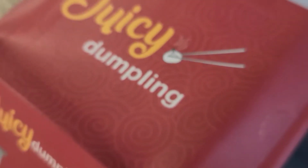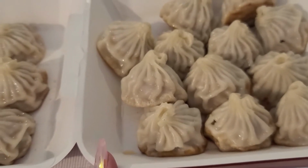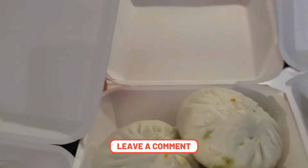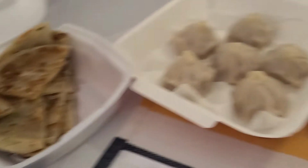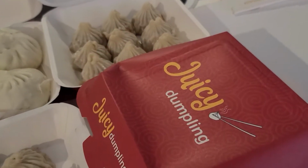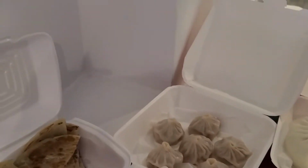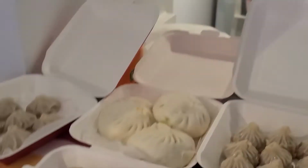Alright, so we got food from Juicy Dumplings today. And we got the pan fried soup, pork soup dumplings, which is S1 or P1, I think. And then this is the regular soup dumplings, which is S1 or P1. This is the shiitake bun. And this is the pancake, the onion pancake. So yes, and they have a really good price point here. I think for 6 pieces, like $3 or $4, really good. And yeah, of course, this is recommended by my friend Nicole. Thank you again. And yeah, enjoy.